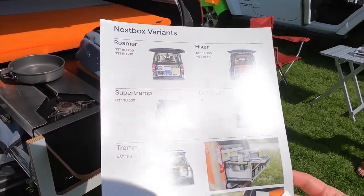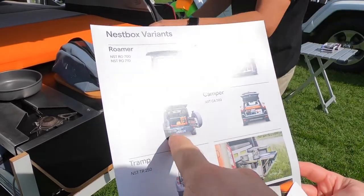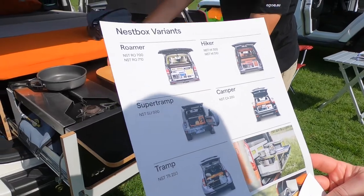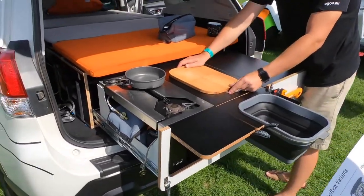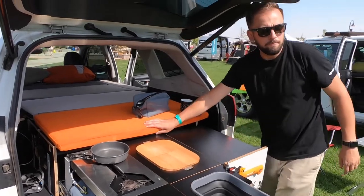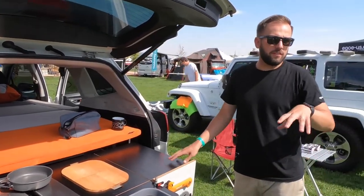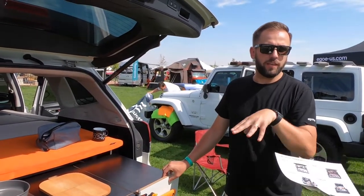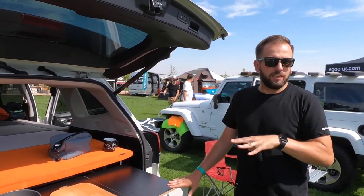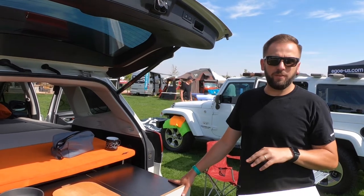There you go. So they got different sizes. They got like a Mercedes or a Jeep or something. This looks like Subaru. Very clever design. Is it available in the U.S. yet? Yes, but we still make it in the Czech Republic, in Europe, and we ship it here. As of now, the shipping is free.